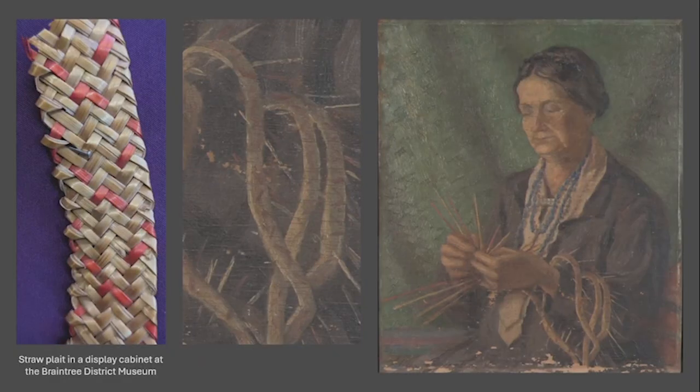Returning to the portrait, what might the plait Hannah is pictured making have actually looked like? The artist, Felicia, was clearly not all that interested in depicting the exact type of plait Hannah was making, but she did record its width and colour, and it appears to be made with bleached and red dyed straw. This vaguely resembles the plait you see on the left, although this similarity will probably be much more convincing once we remove all the paint surface dirt and yellowed varnish, which has likely drastically dulled the colours.